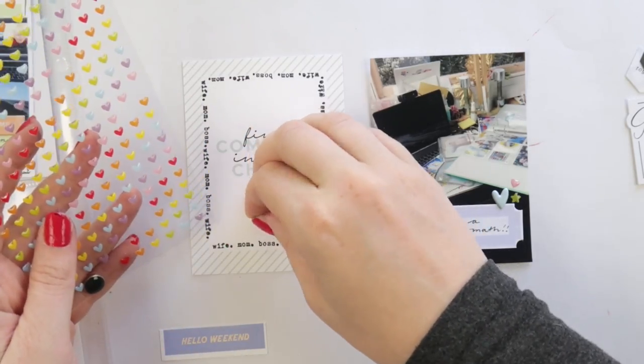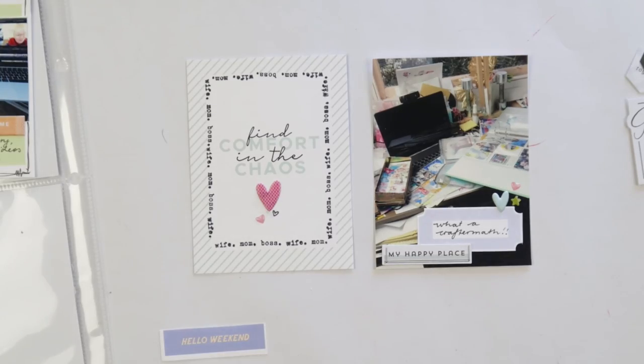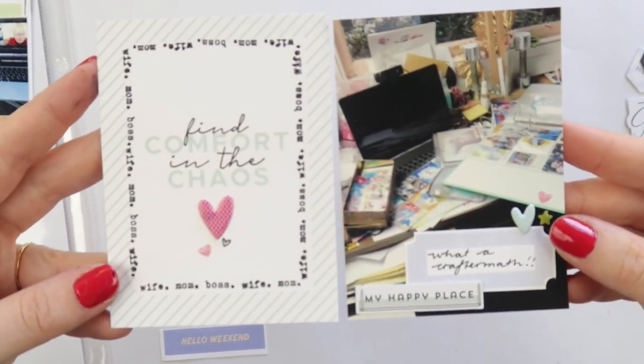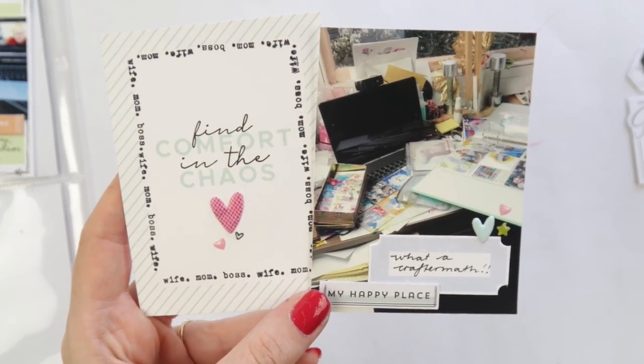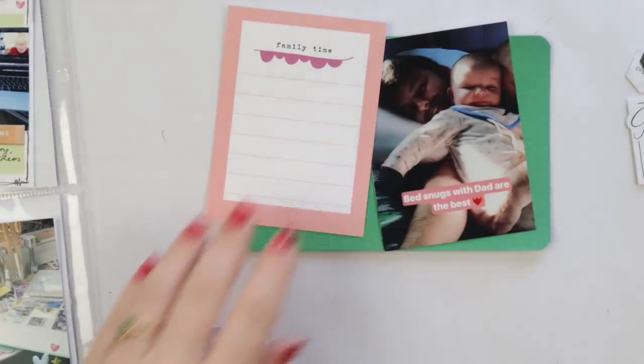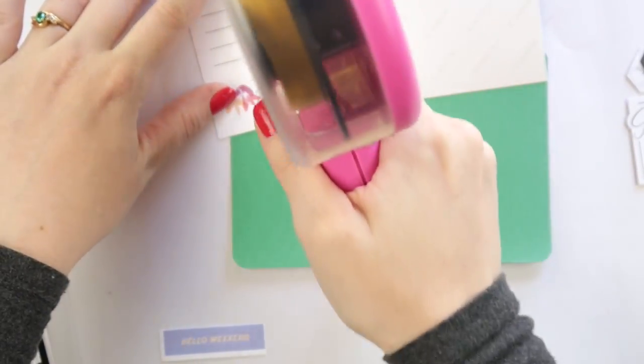And that's why I love the Citrus Twist stamps, because they're so tiny and typewritery. I have a thing for the typewriter font. And that's done. So the reason why I did wife, mum, boss is because it was a picture of my craftermath. I had a scrapping marathon with some of my Patreon girls, and there was a lot of mess, a lot of mess.